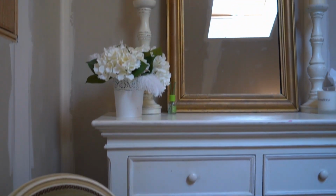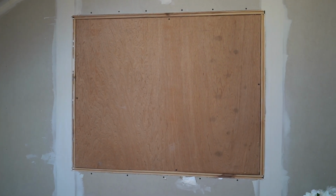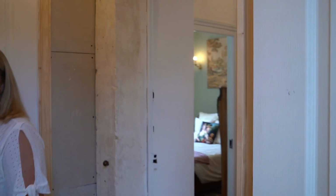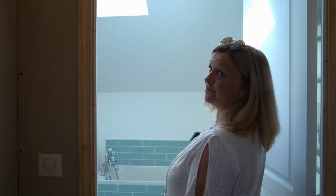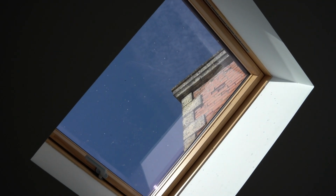And to give you your bearings, through that hatch there is the loft space over the brocante. That's where you kind of are in the building. And on this side, our family bathroom. So we tried to make it as light and bright as possible in here. So we put the 2 Veluxes in, and then just reconfigured the room.